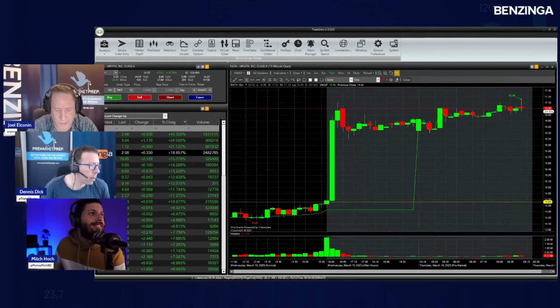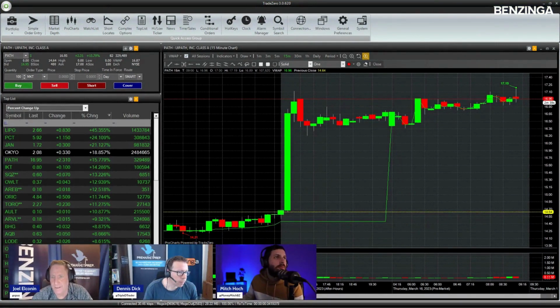PATH, let's take a look at it. It's a Cathy stock. Traded up to 236. No debt is what Florida's saying too. So that fits the bill. Again, I'm not chasing here. I hate chasing stocks, but it fits the bill.